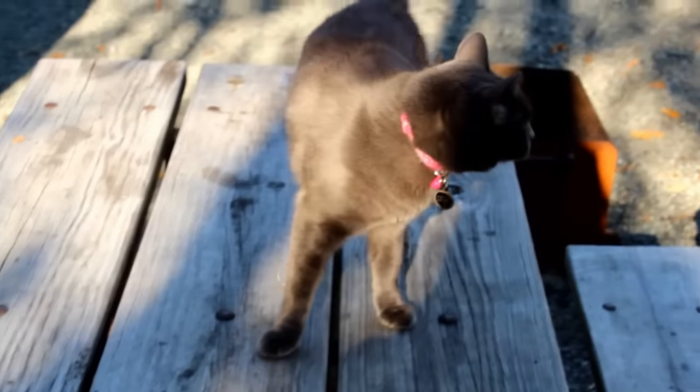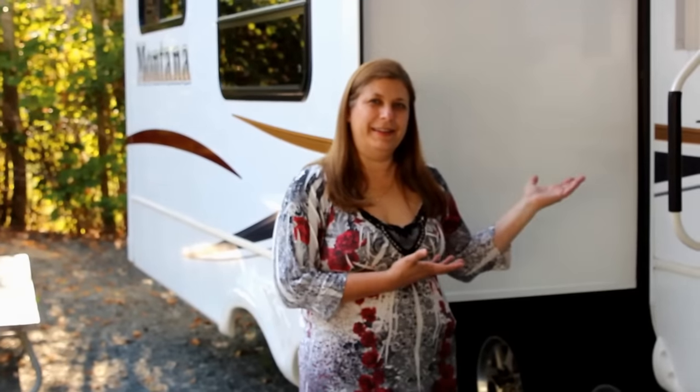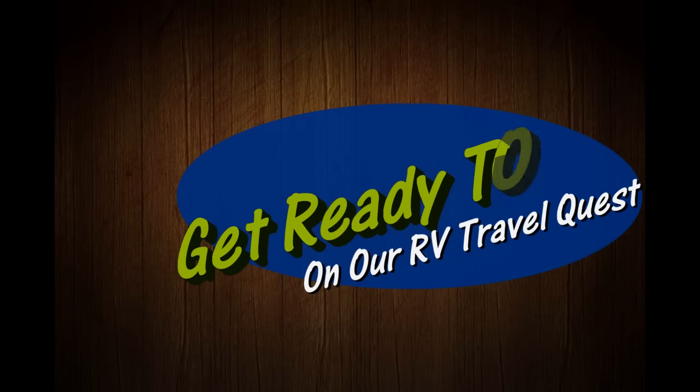And this is our cat, Lily. This is Cinder. We've got the truck. We've got the trailer. And we're ready for our RV travel quest.